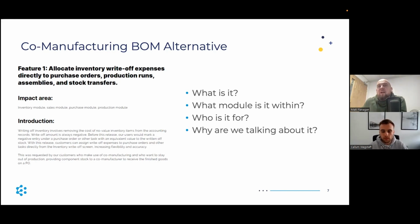Okay, so again, another option for those co-manufacturing scenarios. And I still think this is a growing area for the product, so there's going to be more and more scenarios. It's good to see that there's some movement in this area and some improvement. So okay, excellent.